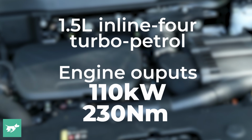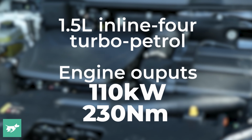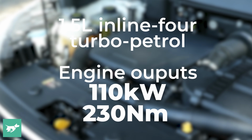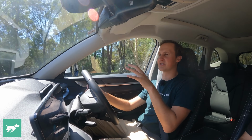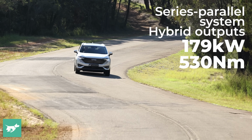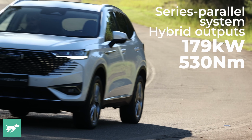Beneath the bonnet of the H6 Ultra Hybrid sits a 1.5 litre turbocharged 4-cylinder petrol engine that pumps out 110 kilowatts and 230 Nm of torque. Now, unlike that X-Trail, which runs sort of like a range extender petrol generator situation, this Haval uses far more of a traditional series parallel hybrid system where the electric motor works in conjunction with that petrol engine.